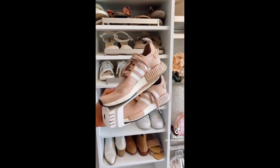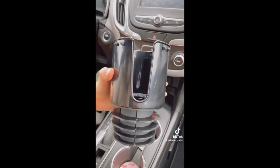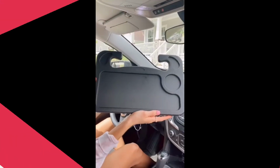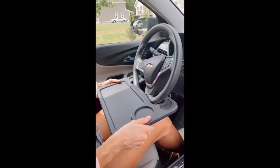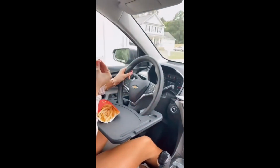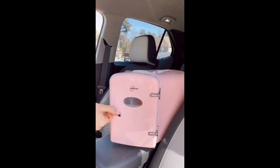These shoe organizers double the amount of shoes you can organize in your closet. And this car cup expander holds 18 to 40 ounce bottles or drink cups and is one of my most used Amazon finds. This wheel desk allows you to turn your car into an office or eat on the go. It takes seconds to put on and is sturdy enough to hold your entire meal. And it easily slides under your seat for storage. This mini fridge comes with a car adapter so you can have cold drinks or snacks on the road.